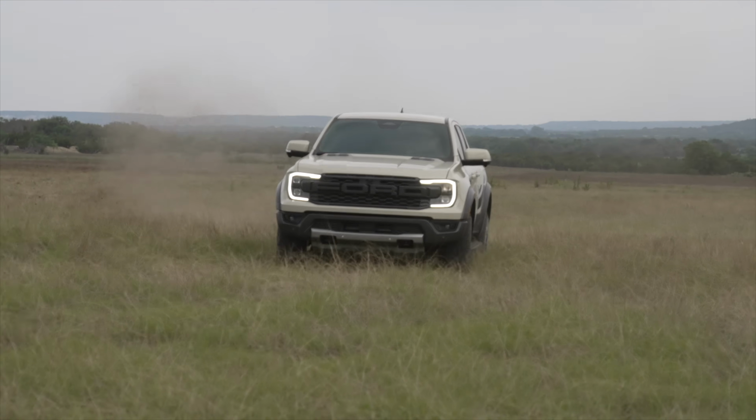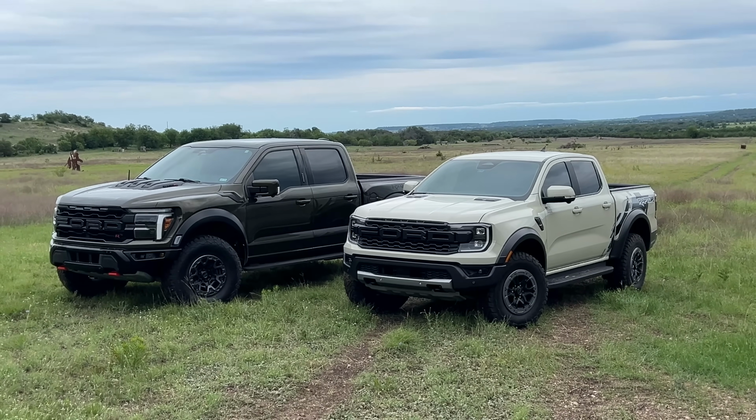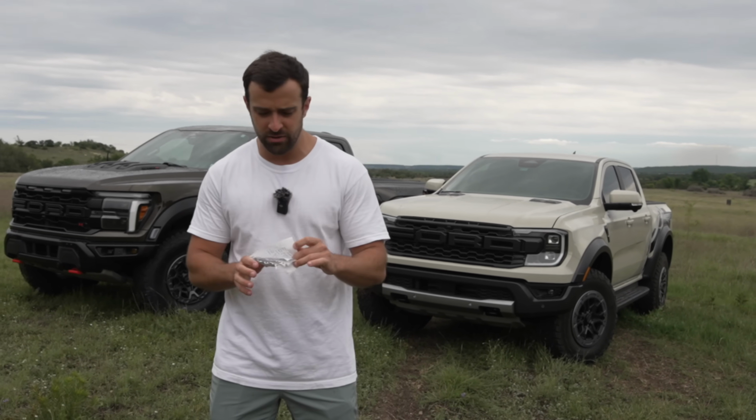And I guess without spoiling anything too much, the thesis of this is maybe the Ranger Raptor is actually a truck that many are not looking into, but probably should be. But I really want to dive into what we could expect from these trucks, both in how they drive, but then also some hard specs and stuff to go over. So to keep this whole show on its tracks, let's go ahead and pull out the old notes here.